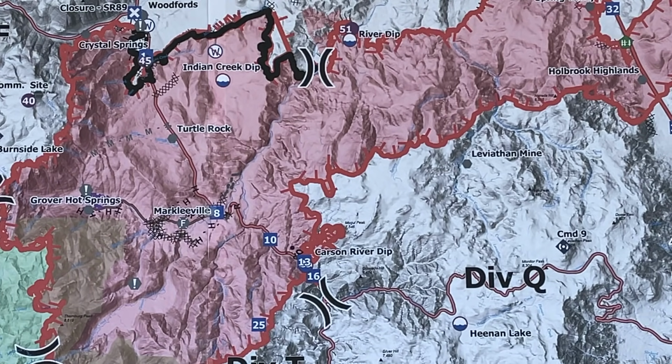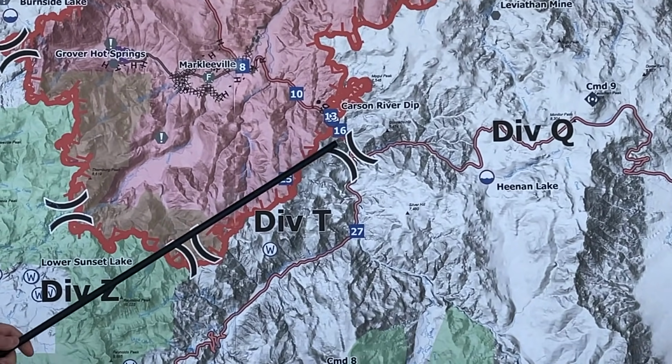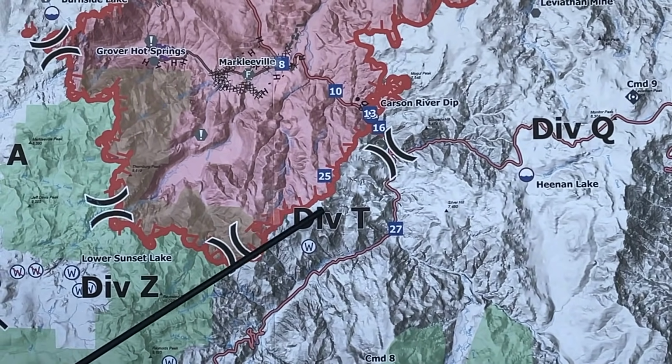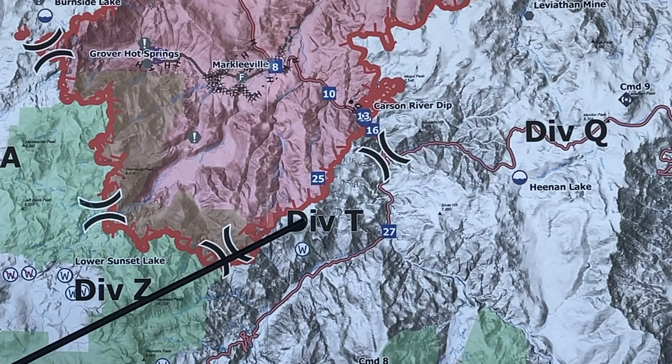Starting Division Tango, more or less monitor status. So unfortunately with resources, we don't have enough resources to staff this piece of ground here. This will be monitored by aircraft.